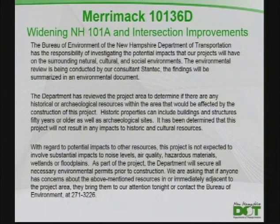The department has reviewed the project area to determine if there are any historical or archaeology resources within the area that would be affected by the construction of this project. Historic properties can include buildings and structures 50 years or older, as well as archaeological sites. It has been determined that this project will not result in any impacts to historical and cultural resources. With regard to the potential impacts to other resources, the project is not expected to involve substantial impacts to noise levels, air quality, hazardous materials, wetlands, or floodplains. As part of the project, the department will secure all necessary environmental permits prior to construction. We are asking that if anyone has concerns about the above-mentioned resources in or immediately adjacent to the project area, they bring them to our attention tonight or contact the Bureau of Environment at 271-3226.